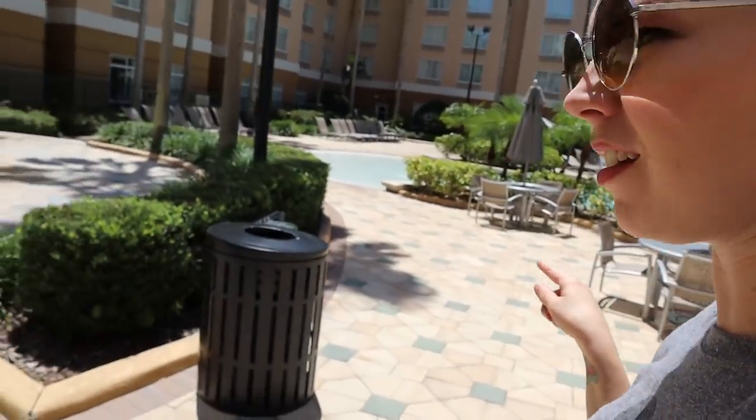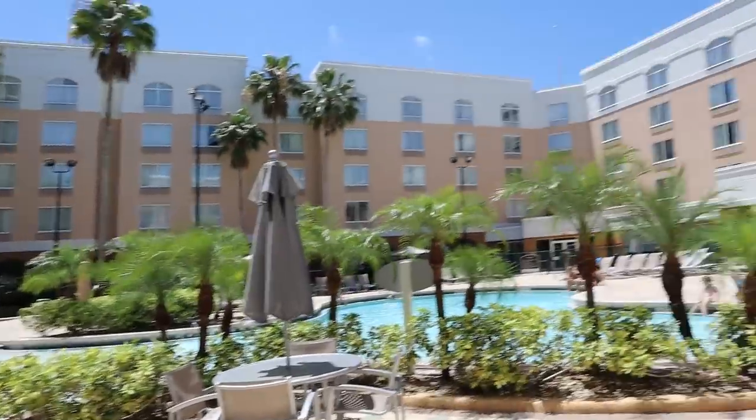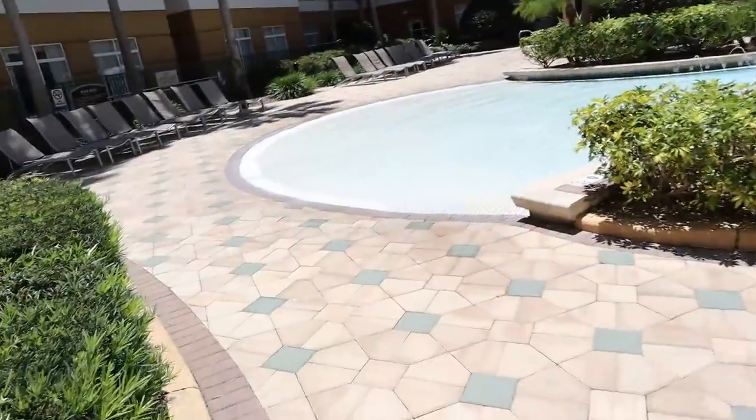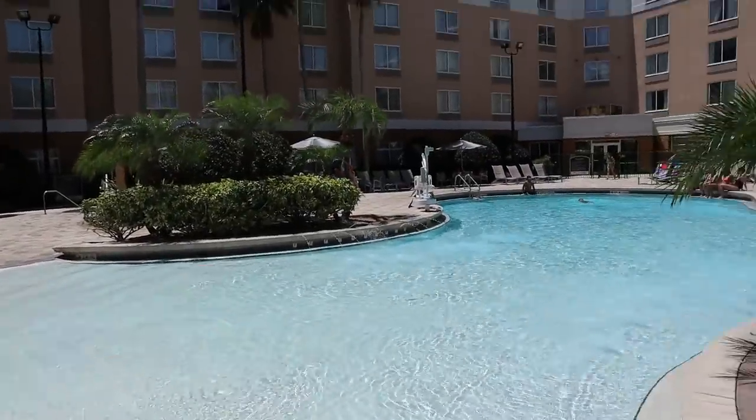Since it wasn't raining, I wanted to quickly come and check out the pool here at the Spring Hill Suites side, and it looks pretty fun. There is a zero entry, which is always nice. There's a really cool kind of splash park, a little one for little ones. I love all the little baby palm trees here, but guys, I love the zero entry. This is super fun. I can't wait to check in.